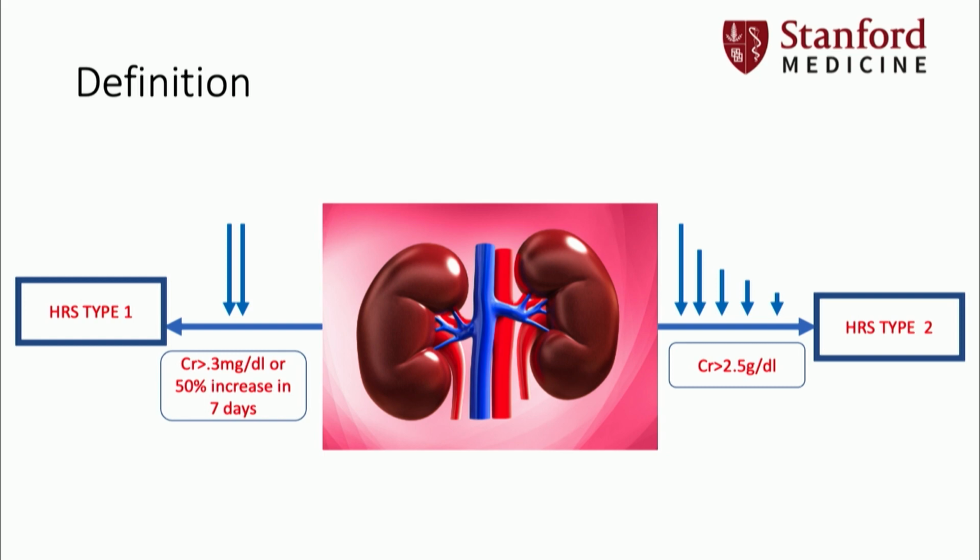We all know that hepatorenal syndrome is a late complication of cirrhosis, but the reason it's so important, even though it makes a late entry, is because of the mortality rate associated with it. There is 50% mortality within 2 weeks if untreated, and that's why it is very important to diagnose it early and treat it early. Starting 2019, the definition of hepatorenal syndrome has been changed, basically to diagnose it early and treat it early also.